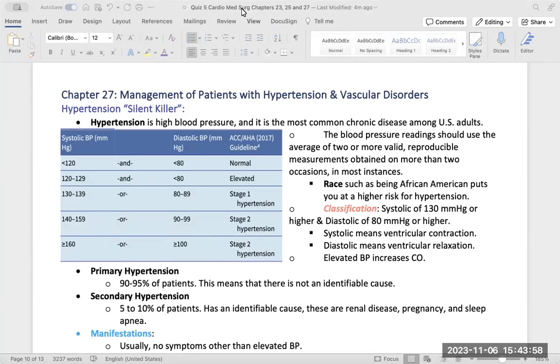So basically, I want to go over chapters 26 and 27, which is management for patients who have hypertension and vascular disorders. The first thing, and I think one of the most important things, is hypertension because it's one of the most common chronic diseases in the United States for adults, which is high blood pressure.